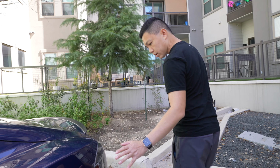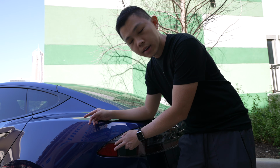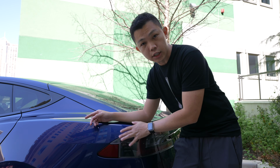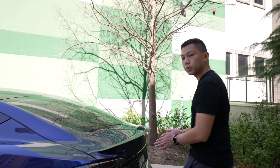As we come to the back, here's the charge port. The charge port is smaller because it uses the US proprietary Tesla plug. When they start producing the Model S Plaid and the Model X in Giga Shanghai, we will have a bigger charge port to accommodate the Type 2 and CCS chargers that are available in the rest of the world.